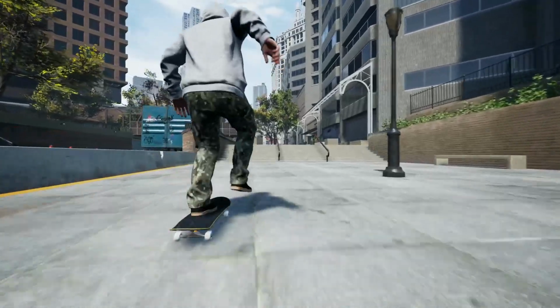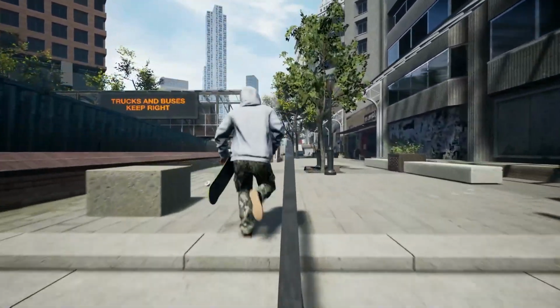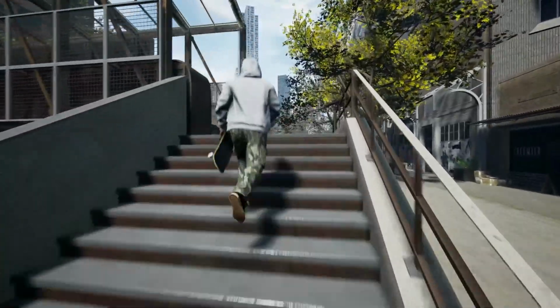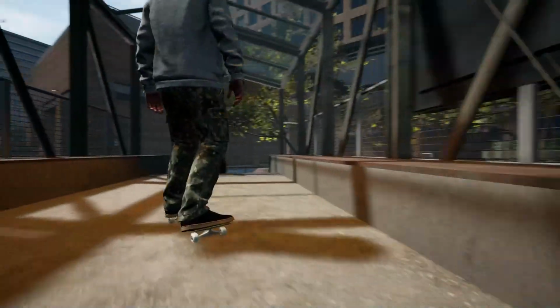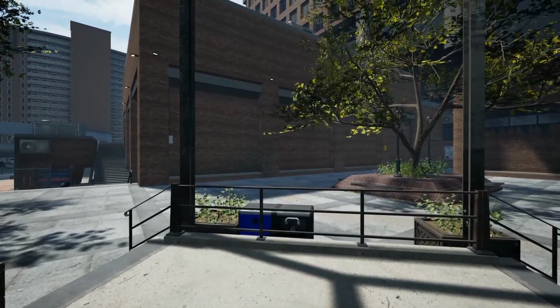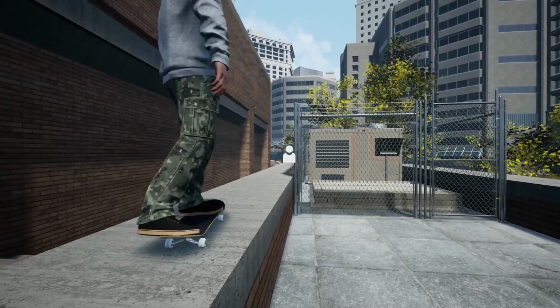Session's developed by a studio out of Montreal called Creature Studios. The game's considered by many to be a spiritual successor to the Skate series. It was originally conceived in 2015. In early November 2017, they released a free demo, and they've been working on it ever since. You can get your hands again on the early access version today, but it really is an early access version.